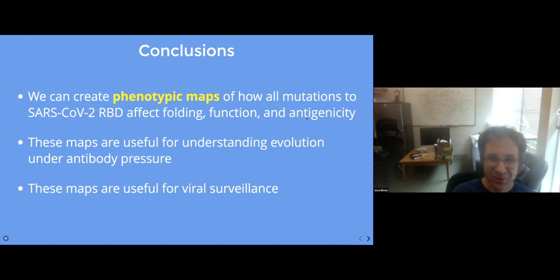And going forward, we're really interested in expanding these maps to look at the effects of mutations on, for instance, human immunity elicited by prior infection or vaccination, and also understanding the ability of the virus to evolve to infect different hosts by binding to ACE2s from different species.